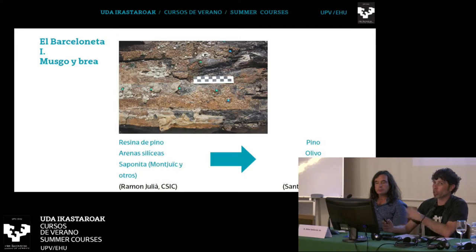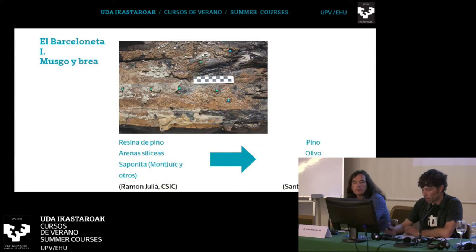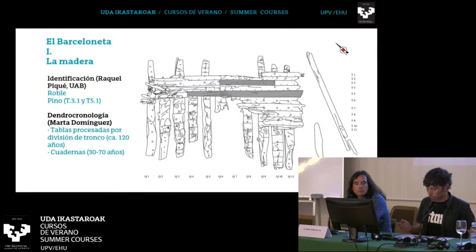So the pollen contained in the tar was quite low, probably because tarring was done in winter, where there is less pollen. But what we found was totally compatible with the Mediterranean area, with pine or olive tree and different vegetable species. So this would have been a vessel built on the Spanish northern coast that was repaired in the Mediterranean basin, maybe even in Barcelona.